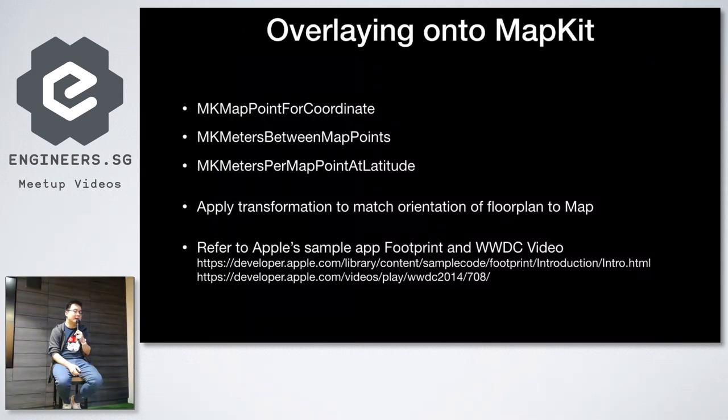So for overlaying, rather than dive into the details, I would suggest you watch the WWDC video as well as check out the Footprint sample app provided by Apple. Most of it is detailed there and it's actually quite easy to understand.